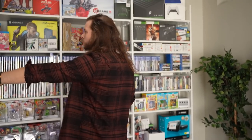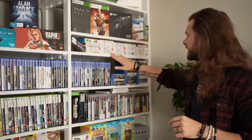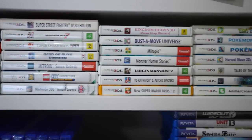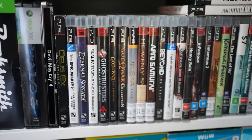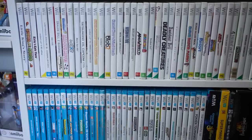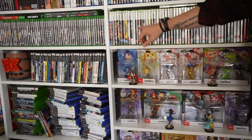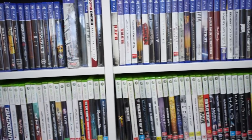This is the game wall, which a lot of people say looks like a video game store. I have my 3DS collection up here, my Vita collection over here. I always forget how many Vita games I had. My PS3 collection, which is mostly just exclusive games, my Wii U and Wii collections, my 360 collection, which is one of my favorite collections. I've got quite a few of those and I've actually played all of these.